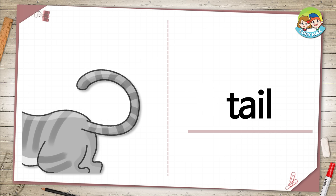Tail. The long thing at the end of an animal's back is a tail. What animal could it be? What animal has a long tail? What animal has a short tail?